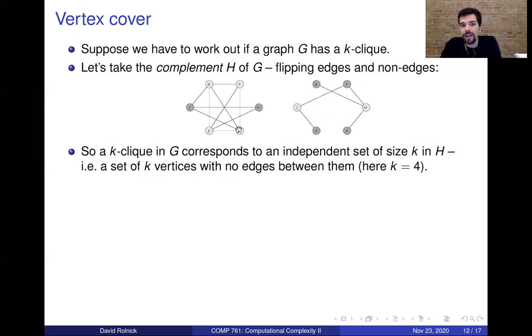So if this is a clique, for example, these 4 vertices form a clique. Now they form an independent set because we flipped edges and non-edges. So the complement, as it were, of a clique is an independent set, and vice versa. These 4 form a clique here. The same vertices form an independent set in H.